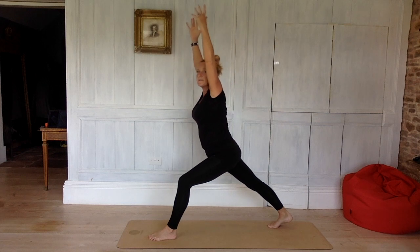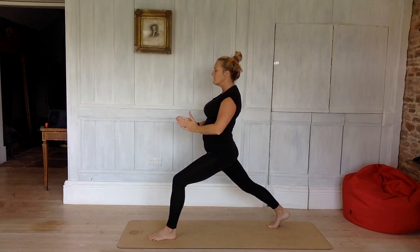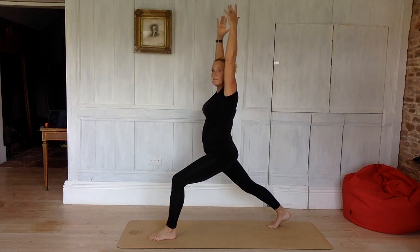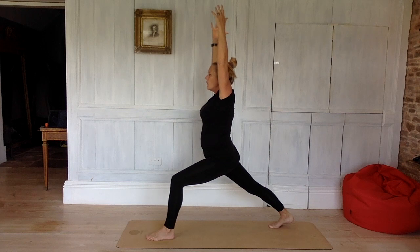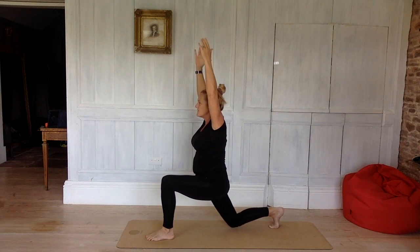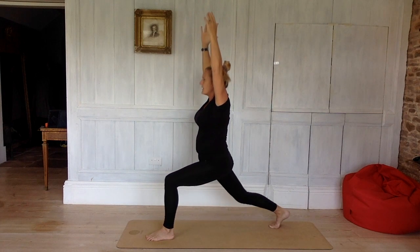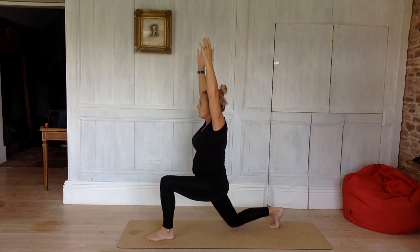And again, the tendency for you might be to lean forwards. So again, think about your pubic bone reaching forwards and up a bit, lifting a little. Actively reach back with your right heel. We're going to come with the right knee down towards the floor. So inhale, exhale, lower your right knee almost to the floor. Inhale, lift it, reach back. Exhale, lower the knee almost to the floor.